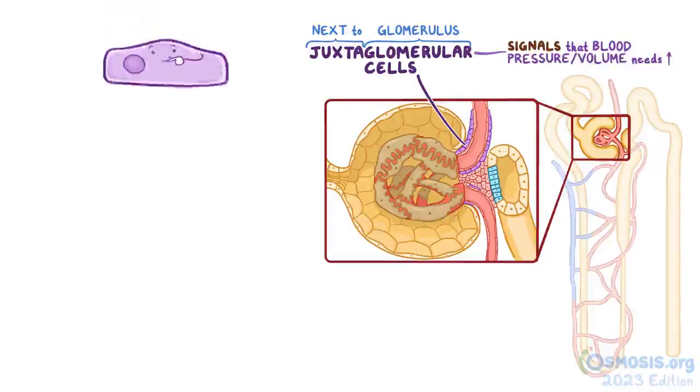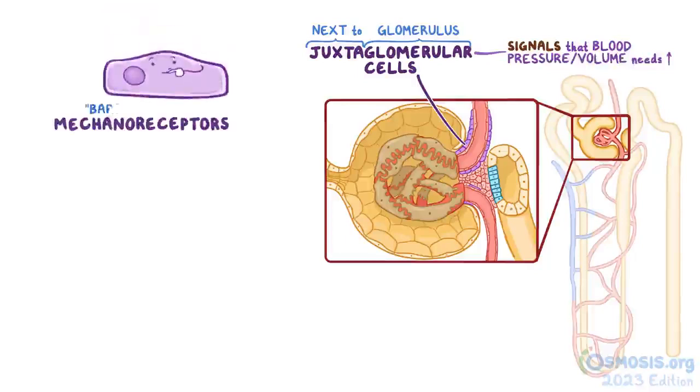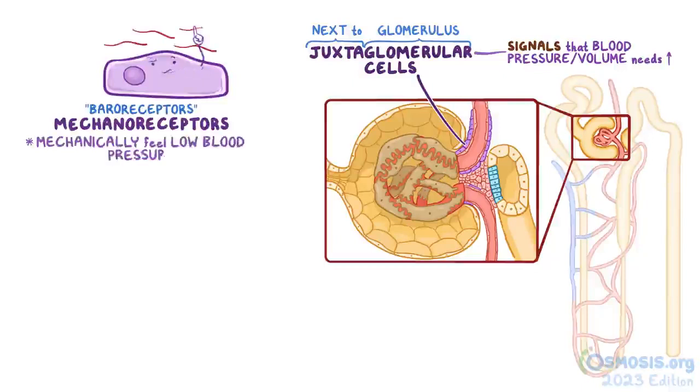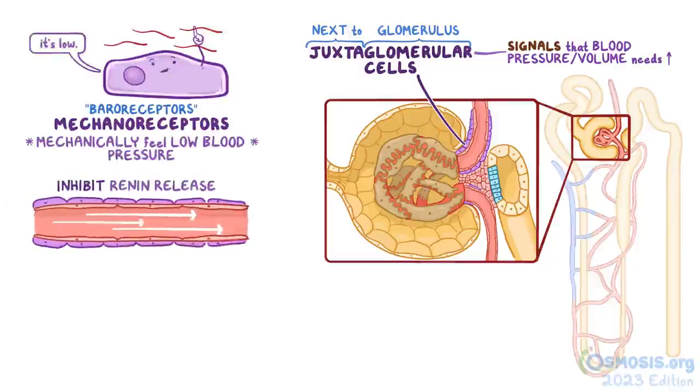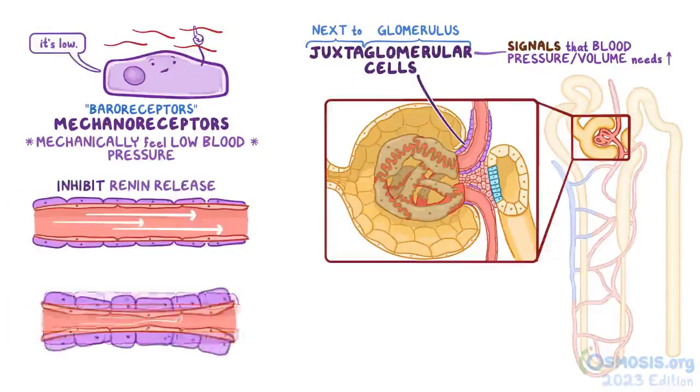First, juxtaglomerular cells are mechanoreceptors, also called baroreceptors, and they're designed to mechanically feel if there's low blood pressure in the incoming blood. When they're stretched by an increased blood pressure, they inhibit renin release. When they're collapsed from low blood pressure, they stimulate renin release.